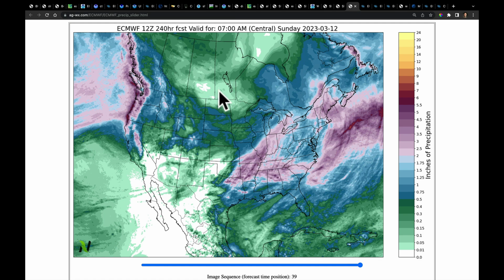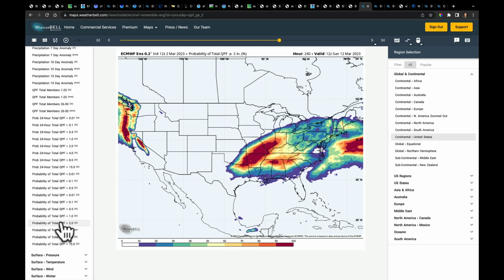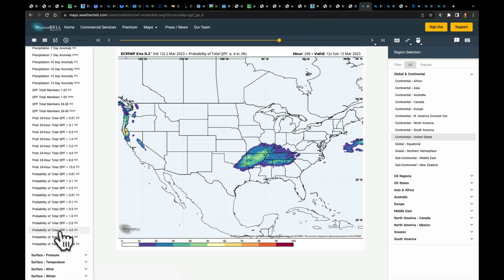Canadian Prairie is drier. Parts of the Southwest are drier. And the latest flow from the European models bringing a bit better flow here farther to the north along the West Coast. But let's look at it another way. This is the chance of getting an inch of liquid out of the atmosphere for the next 10 days. Let's go ahead and step this up to the probability of getting 2 inches of liquid, and might as well look at 4. So very wet conditions hitting this part of the Mid-South going forward.